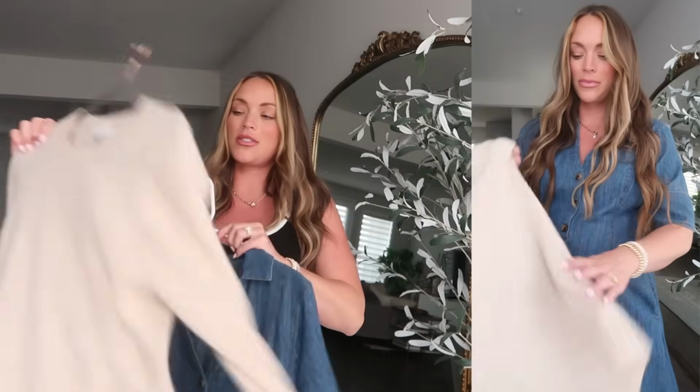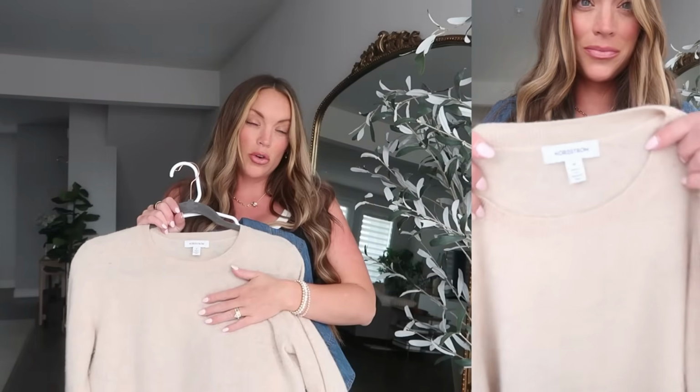Full price, this dress is right under $100. It's on sale for $70. And again, you can style it so many different ways. The first way that came to mind for me to style it was to throw on this little cashmere sweater, drape it over my shoulders. This is the one from Nordstrom. I love it. They do bring it back every single year.